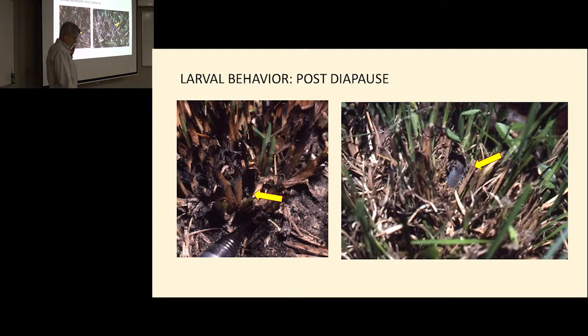After a molt, they appear to come out to the surface and build a cocoon or a shelter on the surface. So they're more exposed now in the spring. And they pupate in a similar kind of shelter. That's a pupa, and the gray color is that waxy hydrofuge material that's coating the pupa itself.